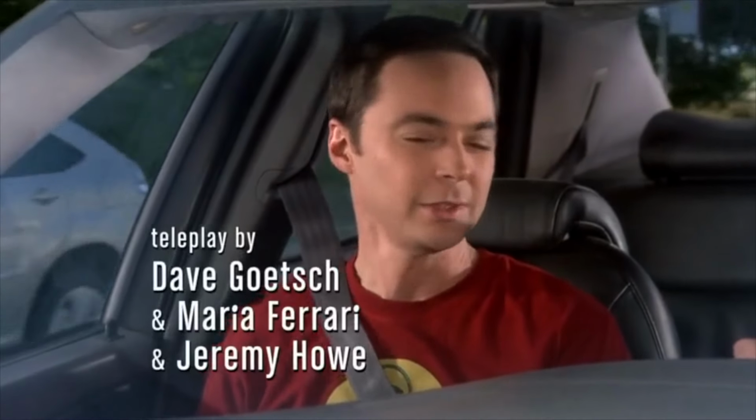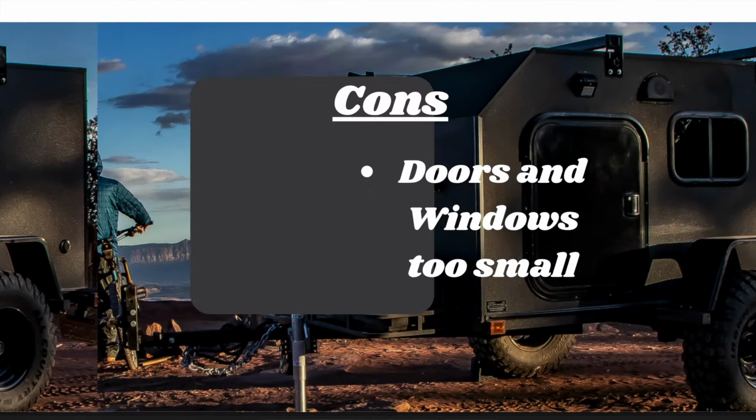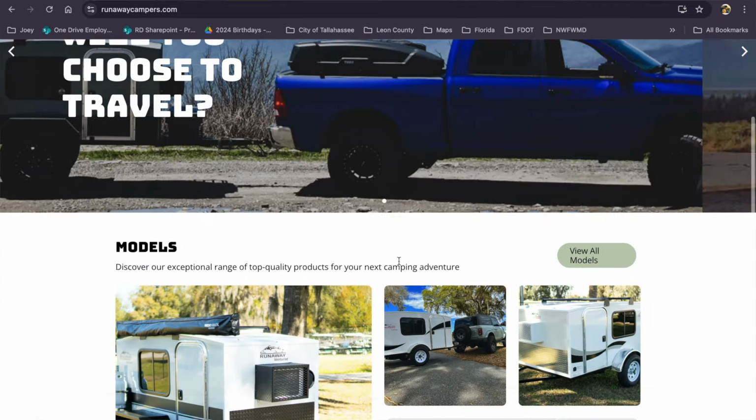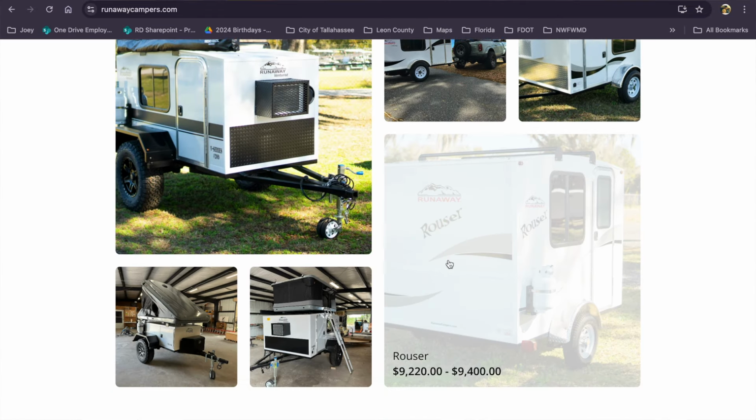So close. The Tiny Camper pros: again, cheap, under $5K and up. You can put as much as you want on it and still stay under budget. They're a composite design, and the best part, they are located in Florida. And the only con is the doors and windows are way too small. And as you know, finally I settled on the Runaway Camper. And I feel like I've made still the best decision on a camper for my family.